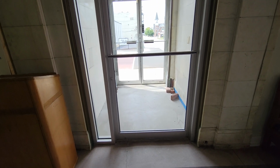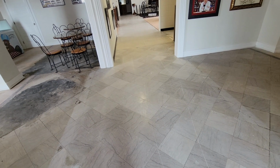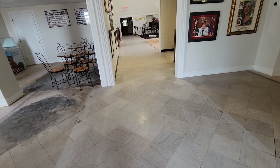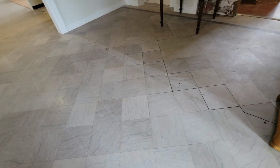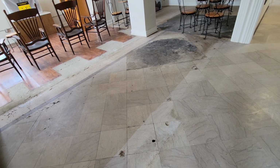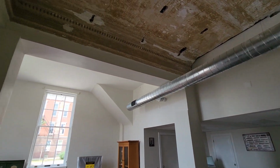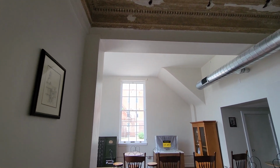So you come in the front doors here into the foyer, and this is an ongoing project. Even though we're far enough along to be open to the public now, there's still work to be done, and the foyer is one area that's still under construction. It's been an ongoing project. We've run into problems getting matching marble to finish this out. But it's kind of neat. You can see some of the original plaster work up around the top edge of the ceiling there.